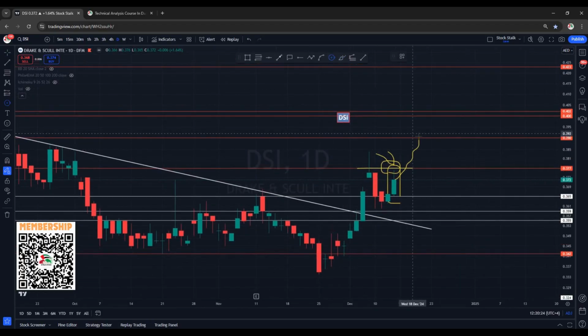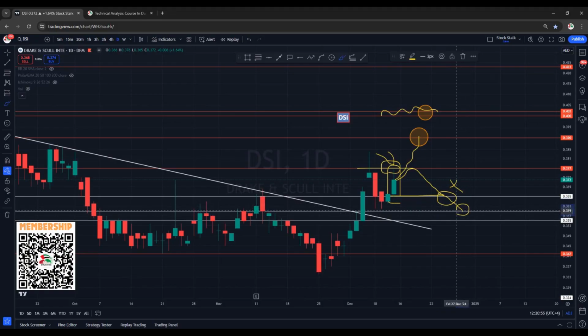In that scenario, my next target is 0.390, and then we are looking at 0.400. That is strong psychological and technical resistance area. However, any entries that you take should be planned with a proper calculated stop loss. In case if it tries to go up and gets rejected, we have our support zone at 0.365. This area should be considered as buying opportunity. If this fails to hold, then there are chances it can come down to the next support at 0.359.